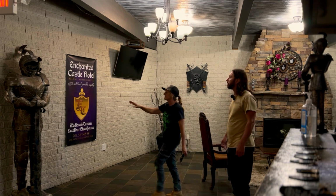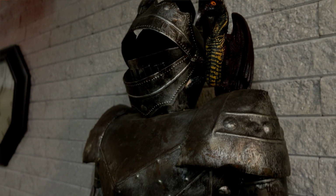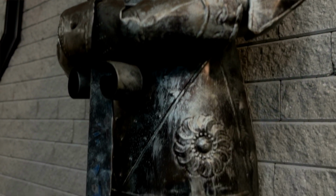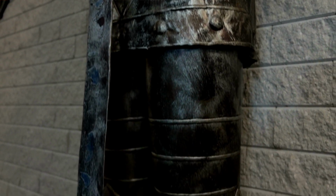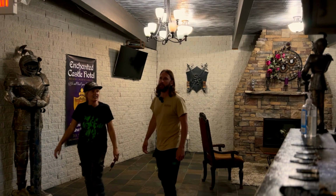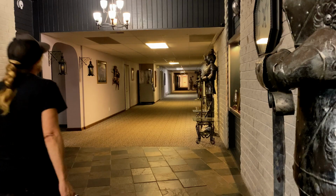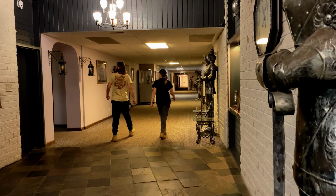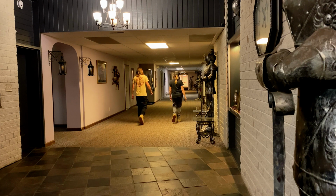And these, he didn't make these. Okay. These he imported from Mexico. Shh, don't tell anyone. It's our secret. So let's take a look down here. Definitely. Yeah. This is so neat. I don't know how many rooms.